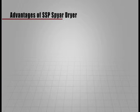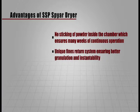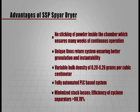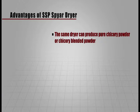Advantages of SSP spray drying: No sticking of powder inside the chamber, which ensures many weeks of continuous operation. Unique fines return system ensuring better granulation and instantability. Variable bulk density 0.20 to 0.26 grams per cubic centimeter. Fully automated PLC-based system. Minimized stack losses. Efficiency of cyclone separators greater than 99.78%. The same dryer can produce pure chicory powder or chicory blended powder.